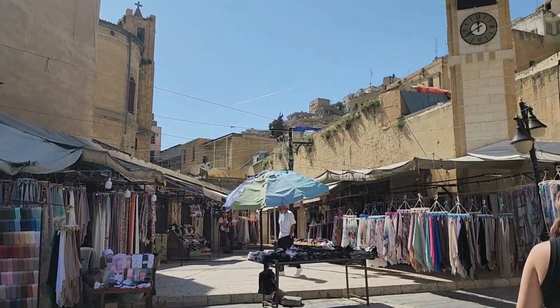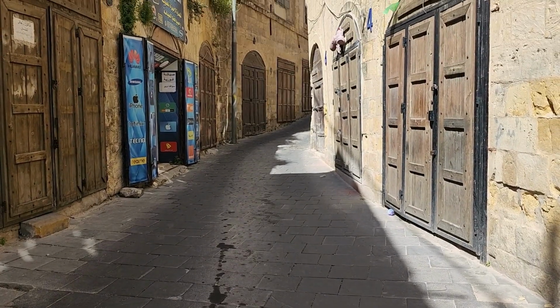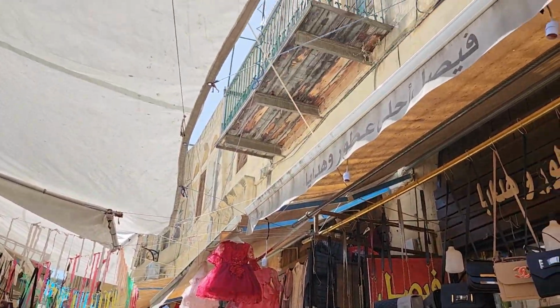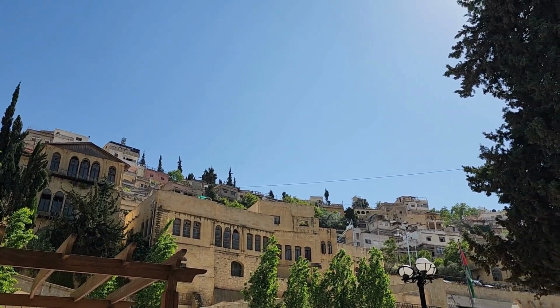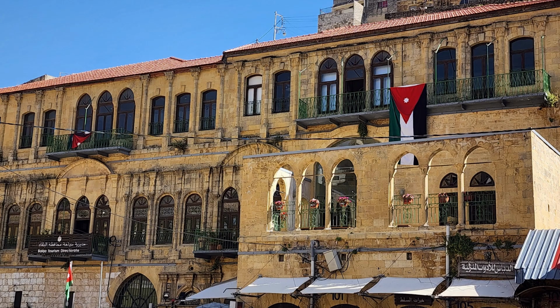I mean, it was truly a really cute little town, and the reason we went here was to check out the Ottoman period. During the Ottoman period, Salt was at its most prosperous. It was filled with bazaars and beautiful buildings, and that was the one thing that the Ottomans were really famous for.